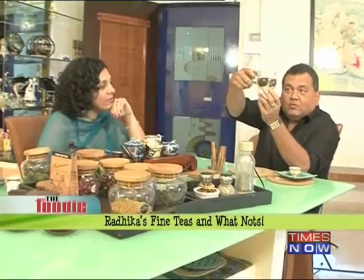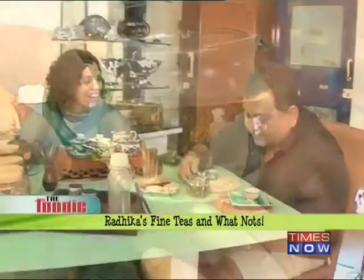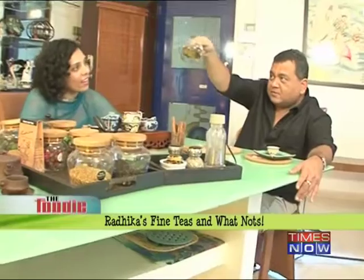Okay, now this is going to take a little time because we've got this jasmine bud which is floating in warm water and we have to have a little patience till this opens up. You think this is doing well? That's it. Very interesting. And I bet if you infuse it for a little longer, it keeps on opening. Look at the way this is opening up.